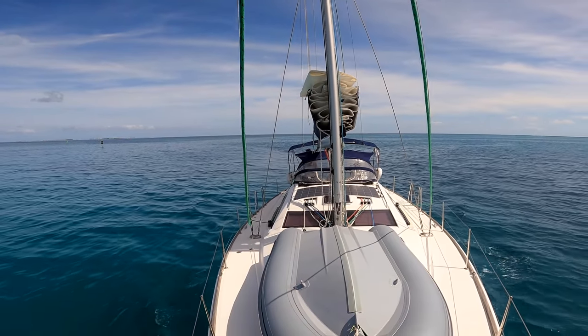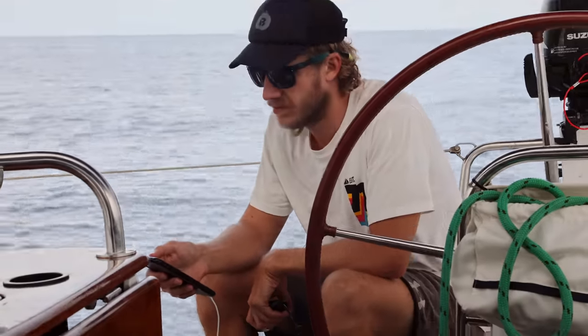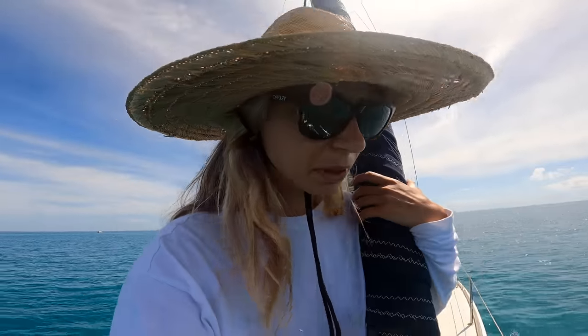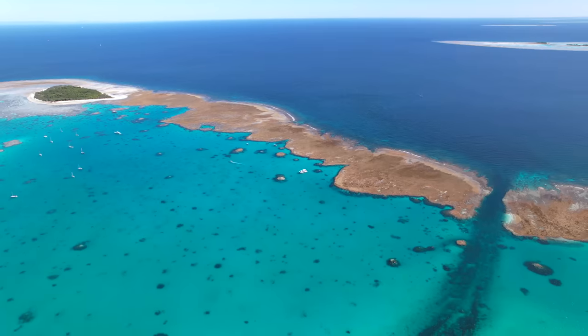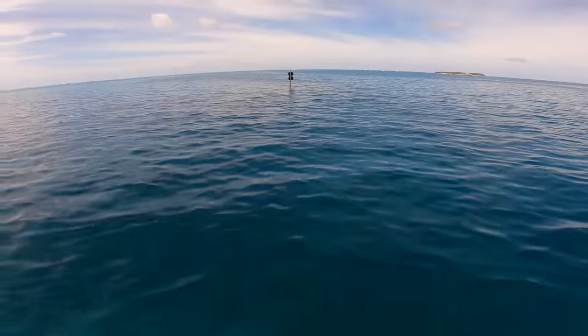Just to be clear, at this stage, storms aren't forecast through the early days of the week. The depth's 9.5 metres. I think we'll be putting all the chain out here, which is about 45 metres. So the only thing we're worrying about are those bommies, masses of coral that could punch a hole in our hull if we make one mistake.